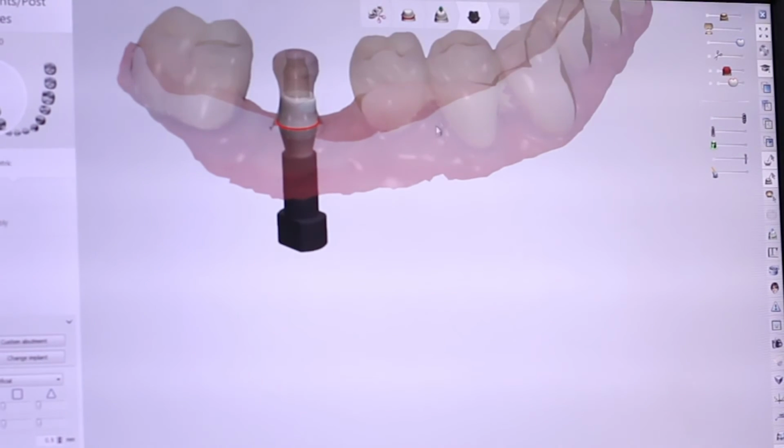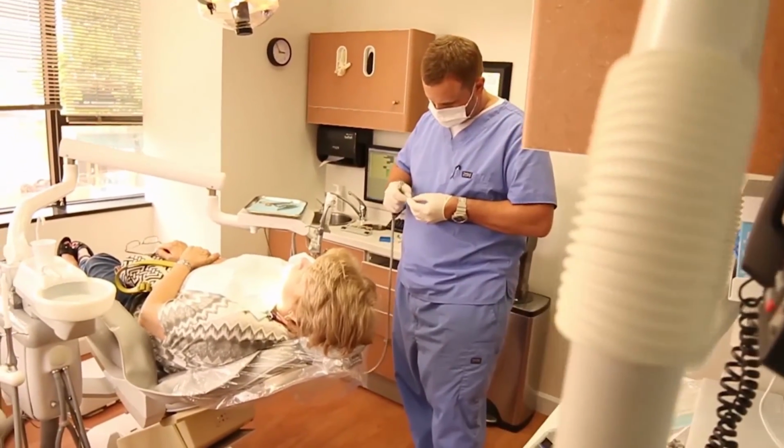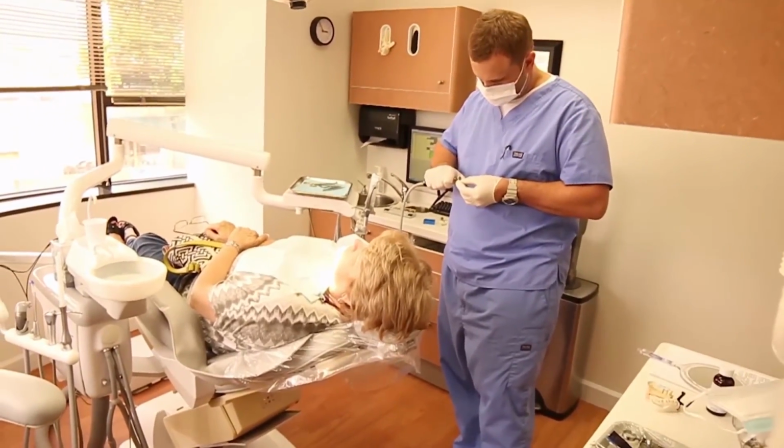We can do many different things that we couldn't do before. With a traditional impression, unfortunately, we don't get a chance to see what we did or didn't do until it's already too late. Whereas with digital impression taking, we have that immediate view of what we did. It's really improved the dentistry that I'm doing to the point where I don't have any problems with fit or the occlusion of my restorations.